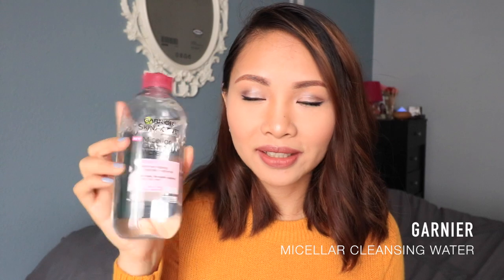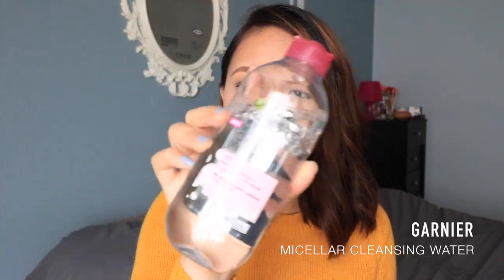So I like that. I'm also going to show you some beauty products that I always use at night or day and night are these ones, okay? So I'm going to start off with my makeup remover. This is from Garnier, and this is Skin Active Micellar Cleansing Water. It removes makeup, plus it cleanses and refreshes. No rinse, no harsh rubbing on face, lips, and eyes.